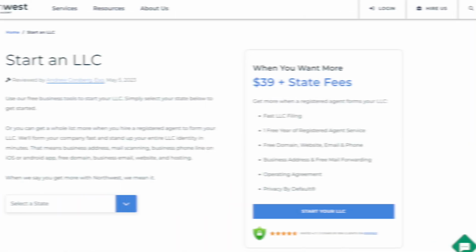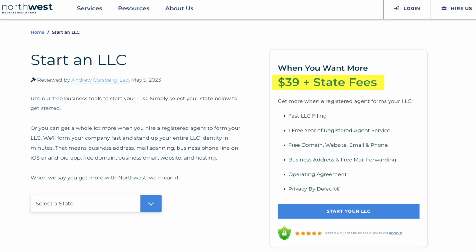As I mentioned earlier, they'll help you form your LLC for $39 on top of the fee paid to the state. You'll also get their registered agent service for free for the first year and a free operating agreement template, something other formation services charge around $90 or $100 for.